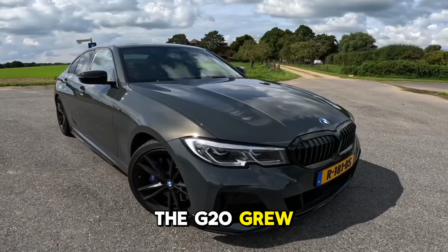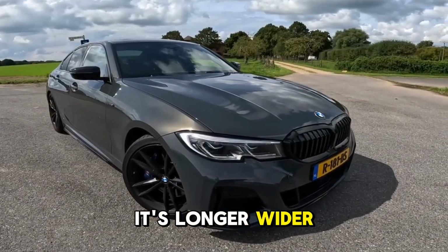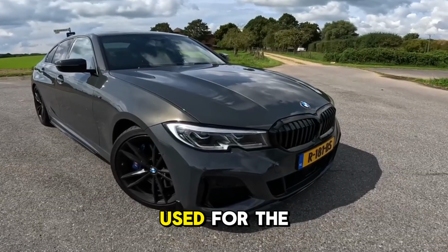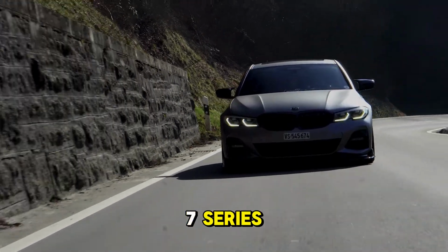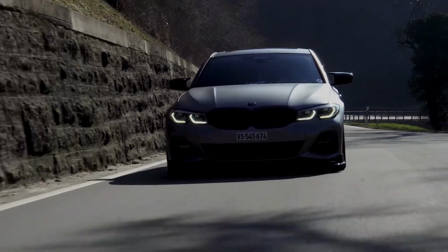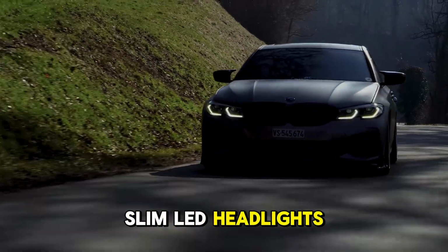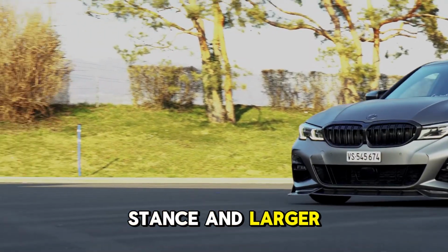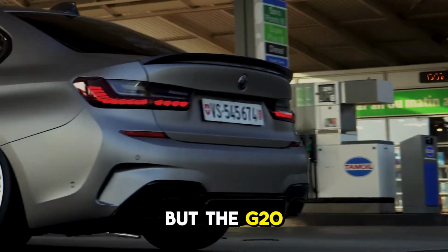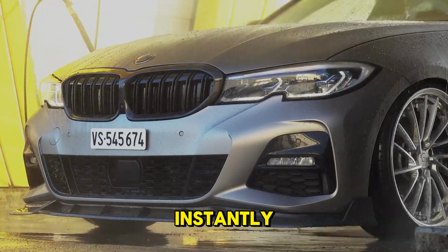The G20 grew in size compared to the older F30. It's longer, wider, and built on BMW's CLAR platform, the same one used for the larger 5 and 7 series. That means a stiffer chassis and better refinement. The design is sharper too, with slim LED headlights, a more aggressive stance, and larger kidney grills. Some say the grills are controversial, but the G20 keeps the classic 3 Series silhouette that drivers recognize instantly.